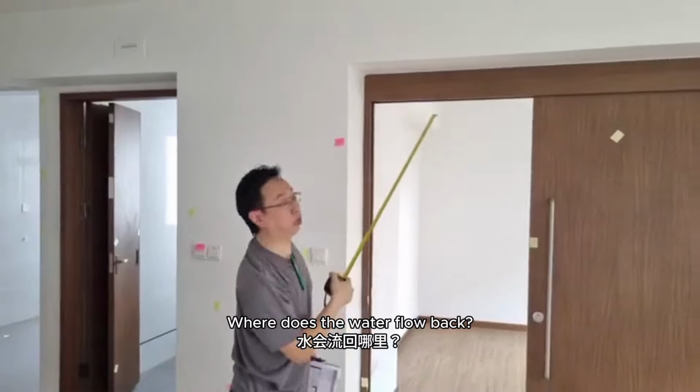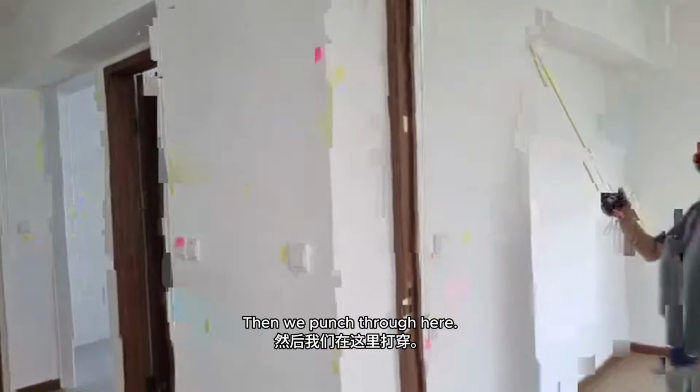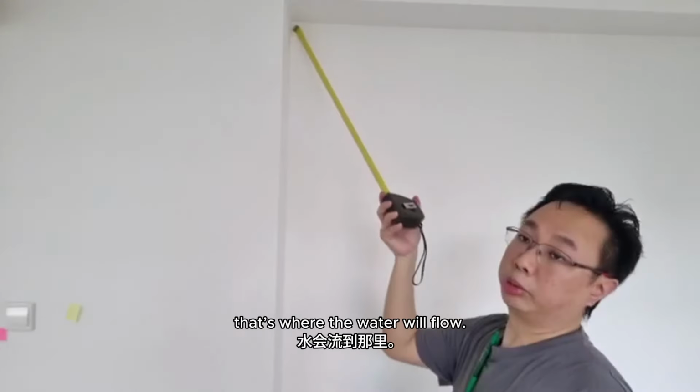Where does the water flow back? Water flow back will be here. Go in, then we punch through here. Punch through under the beam. That's where the water will flow.